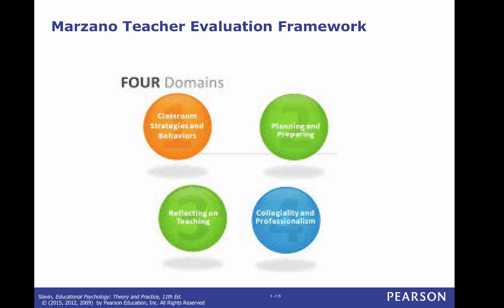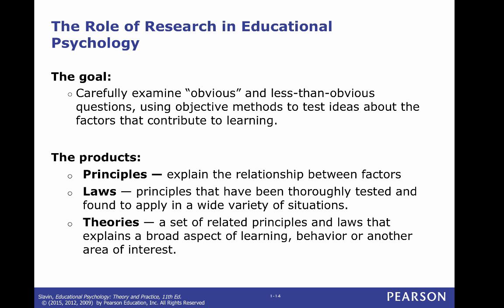And as I said, it really doesn't matter where you teach or what you look into, whether you do the INTASC standards, whether you do Danielson, whether you do Marzano, whether you do the accomplished practices. They all pretty much have the same components. They're just packaged differently. So part 2 of the chapter talks about the role of research in educational psychology. Carefully examine the obvious, the less than obvious questions.